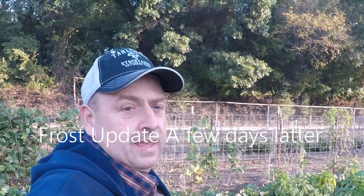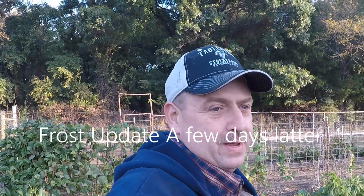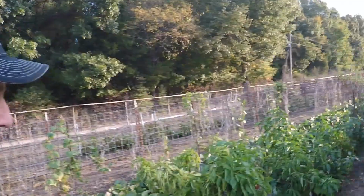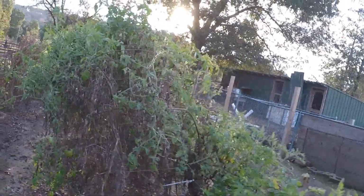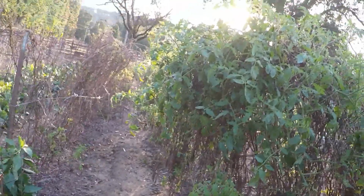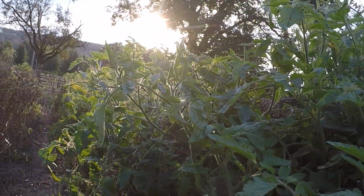Hey, well, we got a killing frost, or what I thought was going to be a killing frost. Some of the trees are changing their colors, and we actually had what looked like frost to me out here on the tomatoes. But as you can tell, the tomatoes are still green, still doing good. I've got some green tomatoes. Now they don't appear to be blooming or anything else, but they still look real pretty.